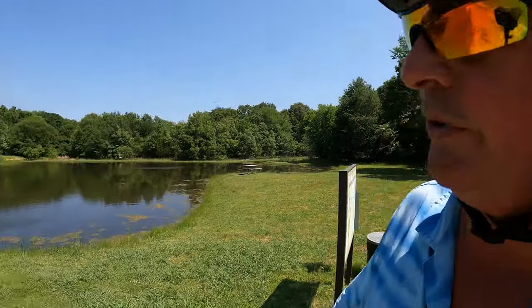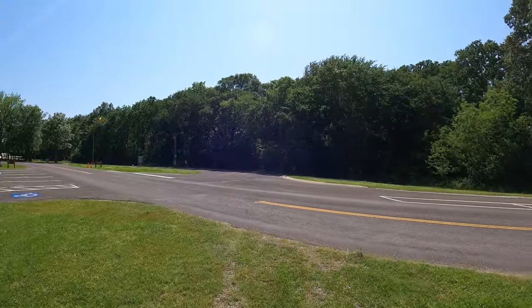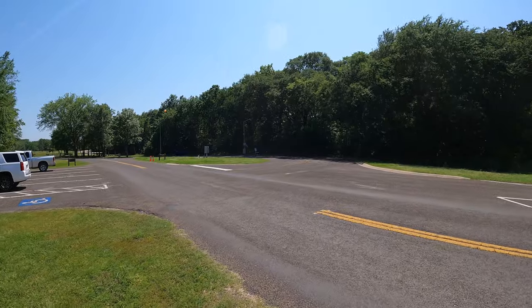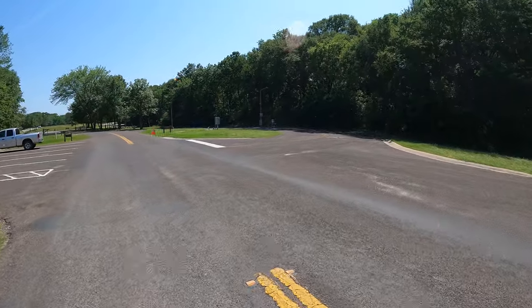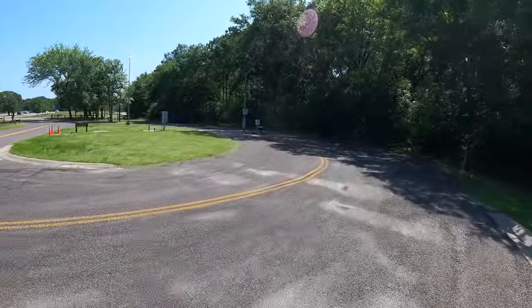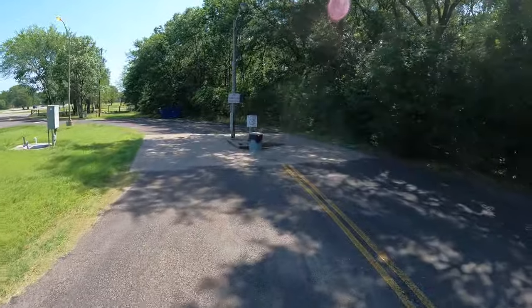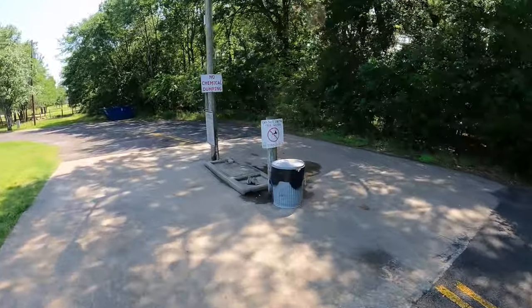Lake Tawakoni does feature a fishing pond so that you can bring the kiddos over here and let them catch some fish. Some little perch and crappie maybe, little catfish. It looks like they have a very well-maintained dump station. But no chemical dumping. And don't drink the water. It's nasty.